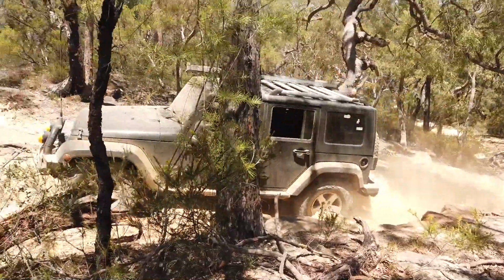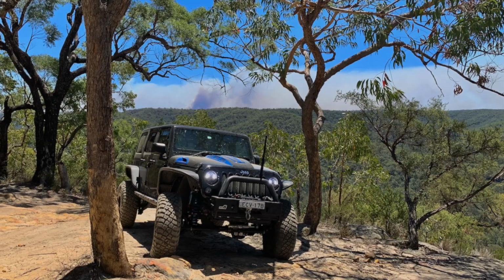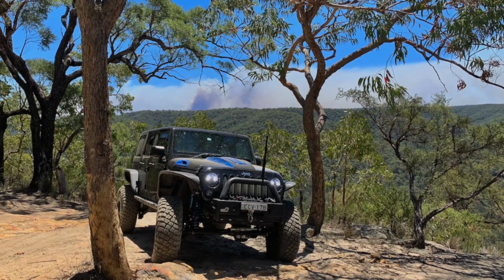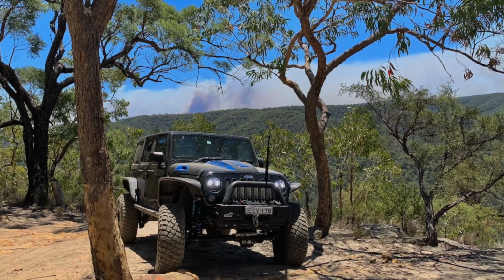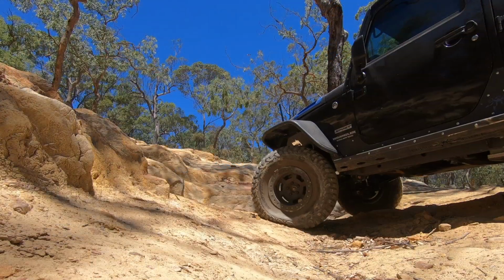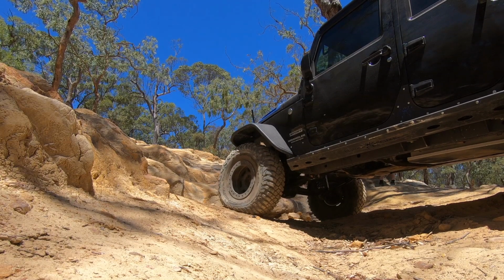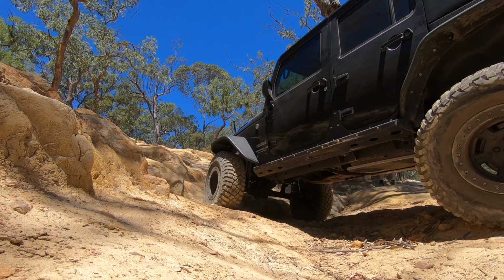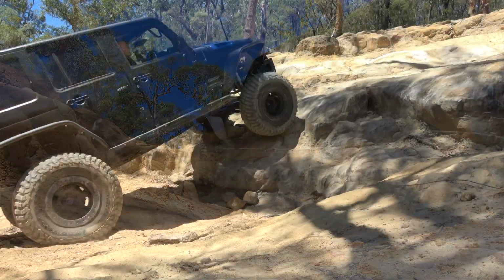Having once more driven Gisam South, we had a quick lunch at the lookout, and you can actually see the fires in the back, and then we turned around. On the way out, I decided to give the hardline a go, which is the same step we drove down at the beginning, but in a slightly different line and angle.